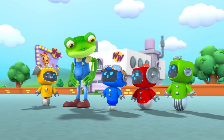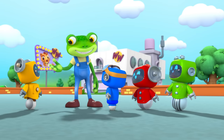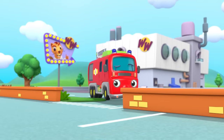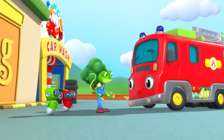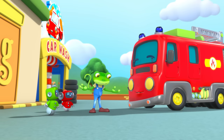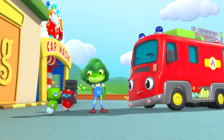It's time to repaint the sign, Mechanicals. Blue, can you please get the green paint and take Yellow up on the roof to help? Oh dear, Fiona's had a bump to her bumper. Come inside and let's fix it. Green, we'll need the extra strong glue, please.